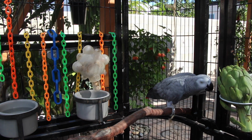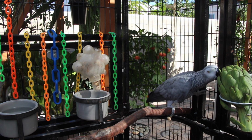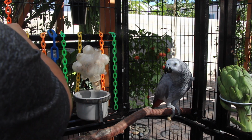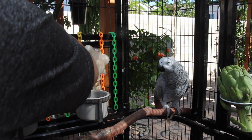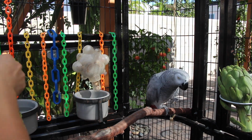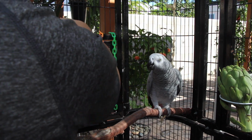Alright, so while she's busy doing that, I'm going to take the asparagus and thread them on these plastic chains. It's a lot harder to do than what I expected. Oops, that one just snapped. So why don't I do this? Let me try using the larger chain.